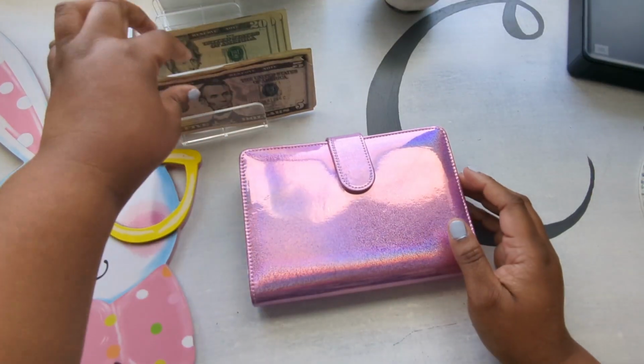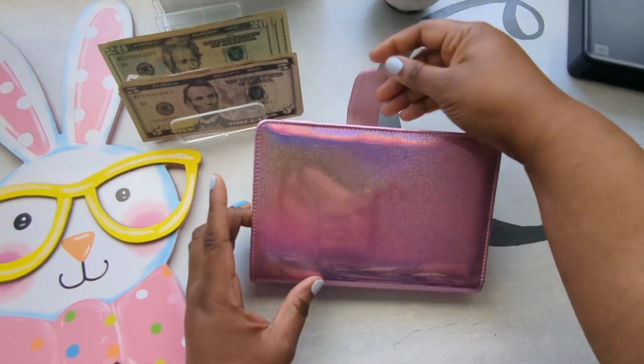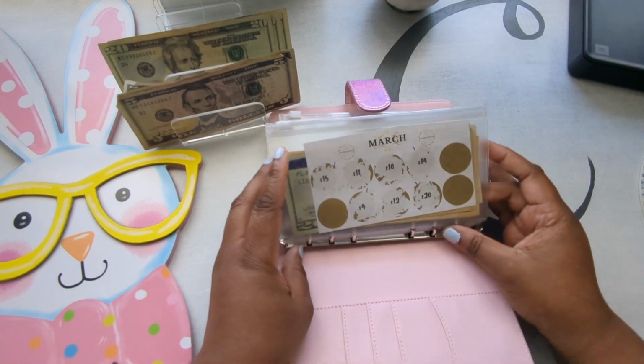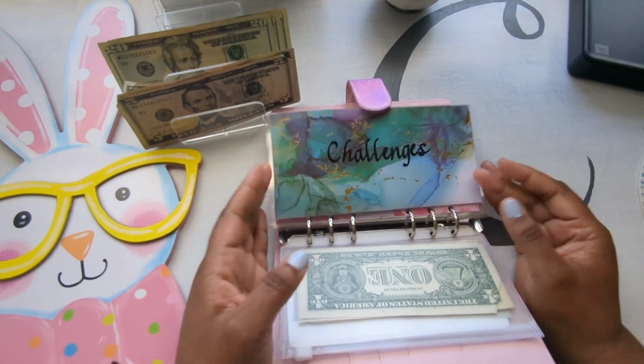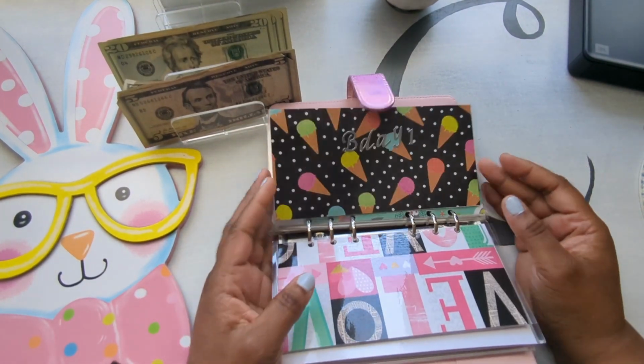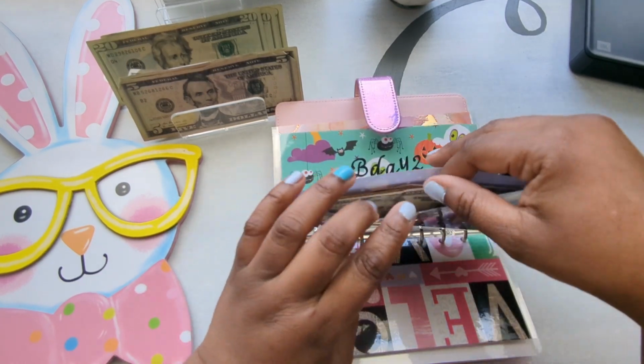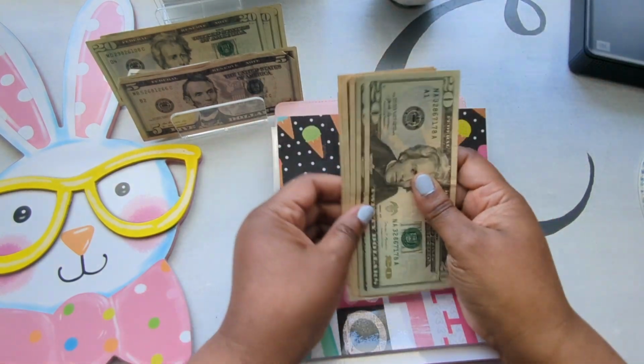All right, guys, so here's my pink binder. Let's open this up. Okay, so we have savings challenges. We're gonna do the first birthday. The first birthday is gonna get a 20.